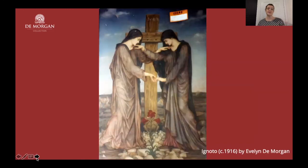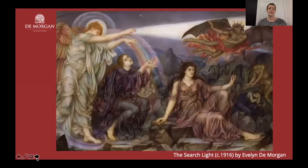So 2 of the images that were in this exhibition, just to finish on, were Ignoto, or the unknown in Latin. And here we have 2 women mourning over a grave of an unknown soldier, so an unmarked grave, obviously referencing the huge life lost in the battlefields of modern day Belgium, where the people died and their graves couldn't be marked. So a beautiful image there.